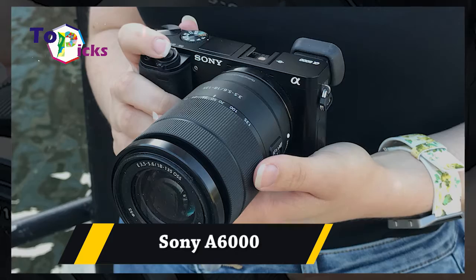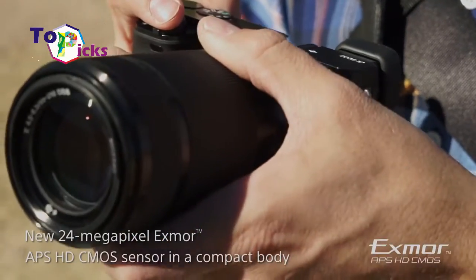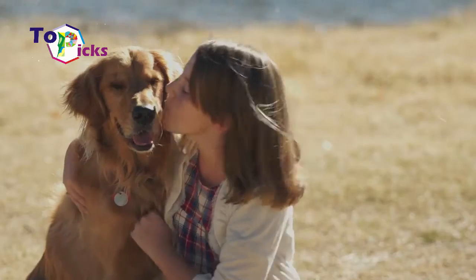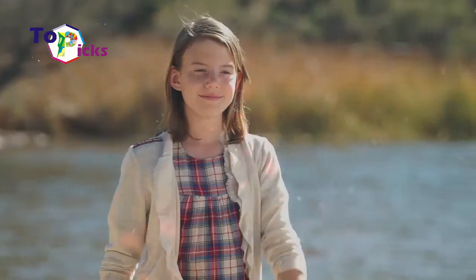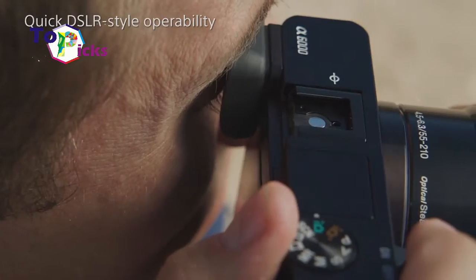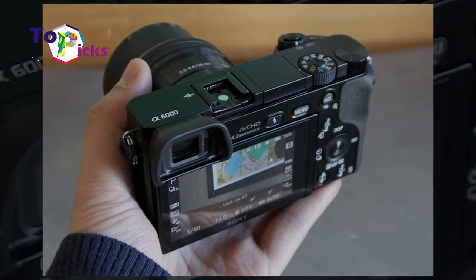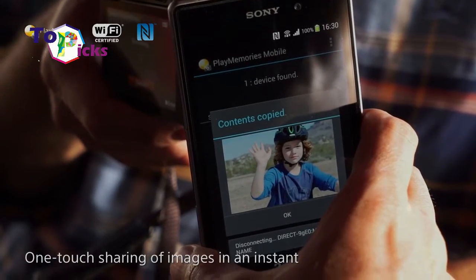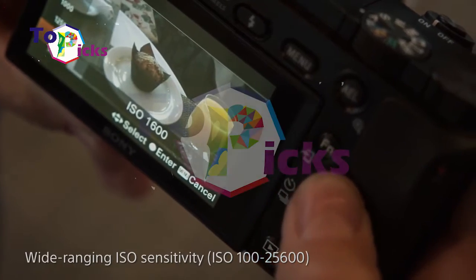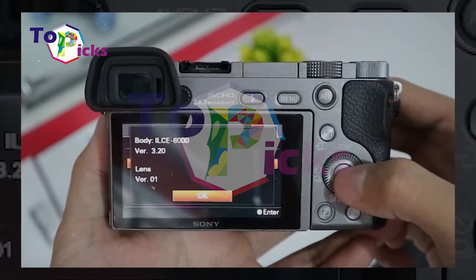Sony A6000. Even though this mirrorless camera lacks 4K video options, it comes with plenty of features and specs, including a mammoth 179 phase detect AF points, 11 frames per second burst shooting, tilting LCD screen, 2.39 million dot OLED viewfinder, built-in Wi-Fi and NFC feature.